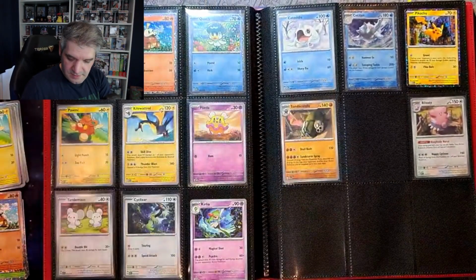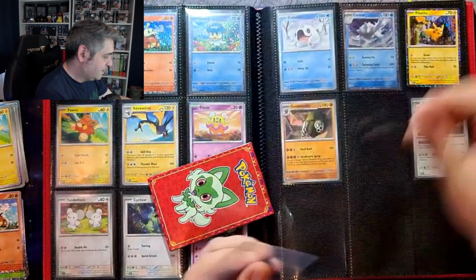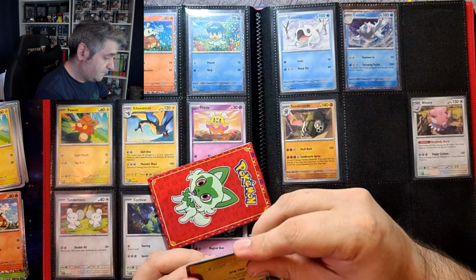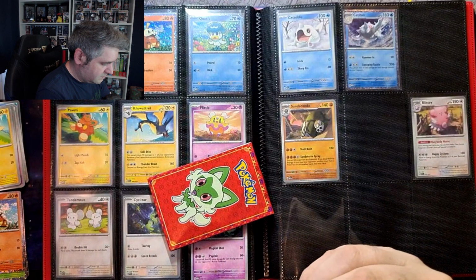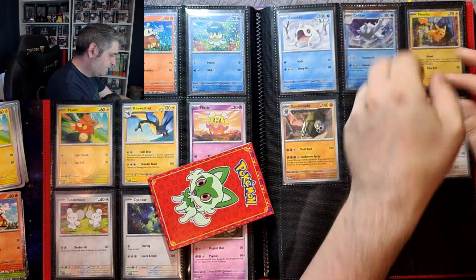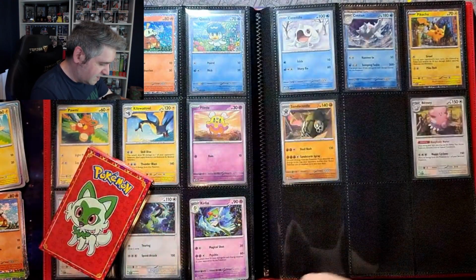So I will sleeve up Pikachu. That would be a disgrace not to sleeve up Pikachu. But I still need 2 more. Pikachu's in his new home, and Curlier. Just not keeping on top of things.